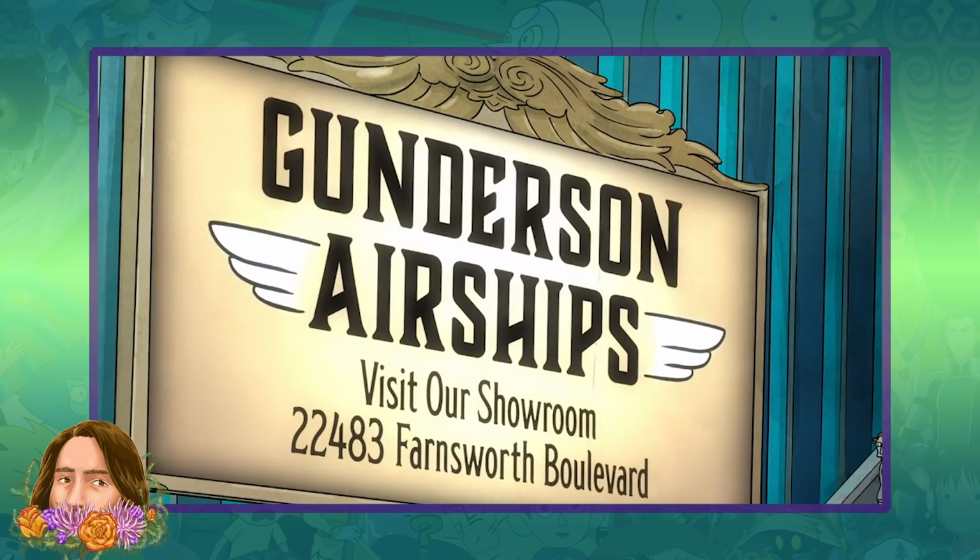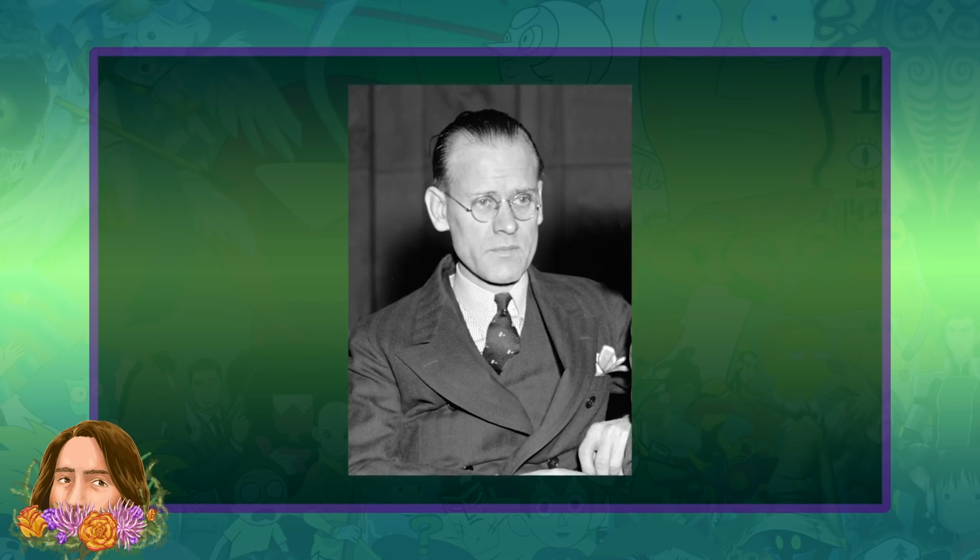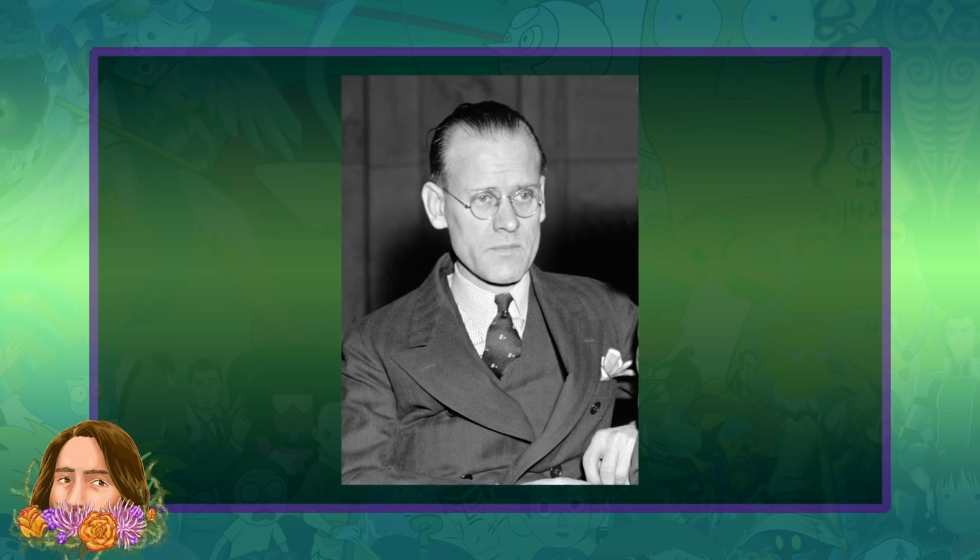And the Gunderson airship's business in Steamland is actually located on Farnsworth Boulevard, a reference to Futurama's Professor Hubert J. Farnsworth, whose name is in turn a reference to the inventor Philo Farnsworth, a pioneer in television engineering.